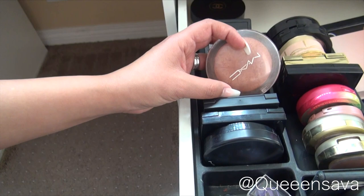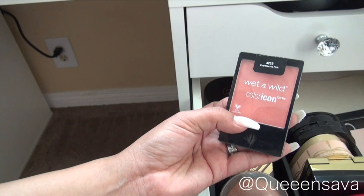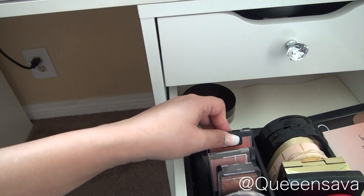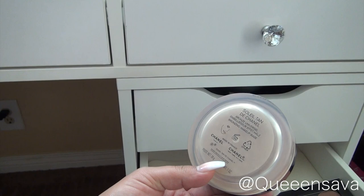I have this MAC bronzer slash blush. I have this LA Girl Just Blushing. I have this Wet n Wild blush, which is an amazing blush. It's called Pearlescent Pink. I have this little bronzer glow from e.l.f. Cosmetics. And then I have the Soleil Tan de Chanel, which is the Chanel bronzer.